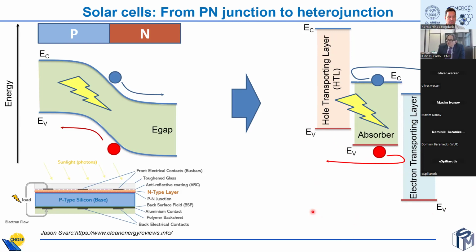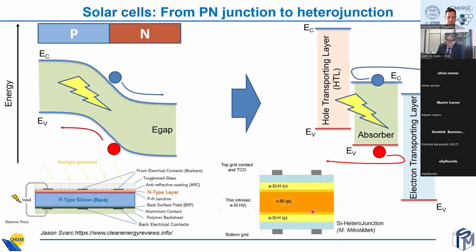This technology is the one used for the third generation, but nowadays it is also used for, let's say, the new generation of silicon photovoltaics, like silicon heterojunction. Silicon heterojunction exploits more or less this kind of concept of interface transfer. Okay, this is one of the important topics. So the third generation photovoltaics use a different concept to extract the charge.